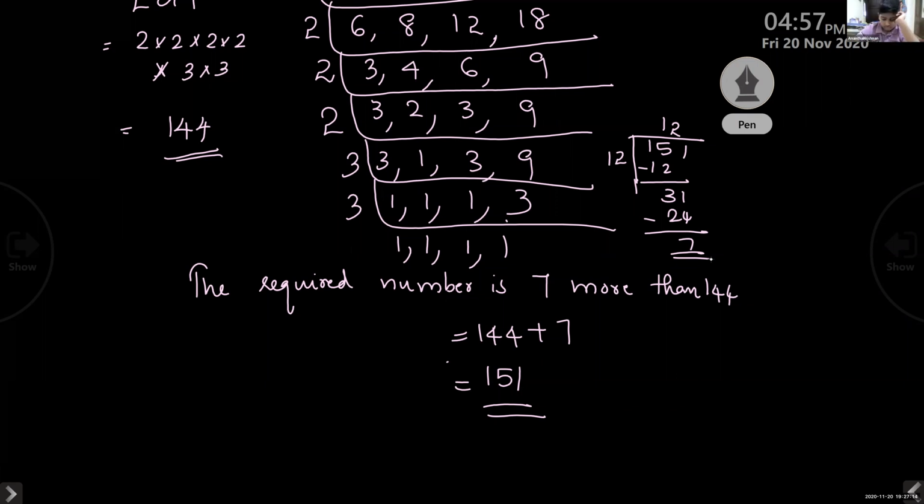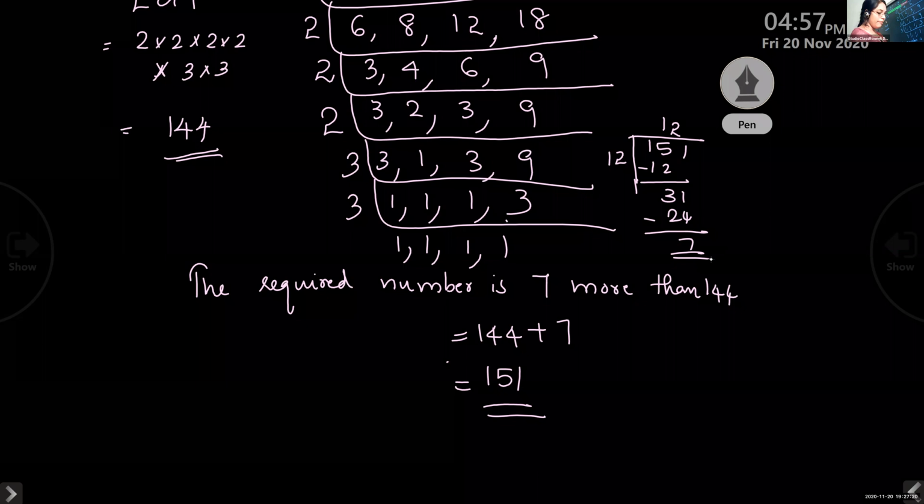Okay, children, I'll send the homework to you. From factor tree, HCF, and some word problems. Okay? Will you do it?